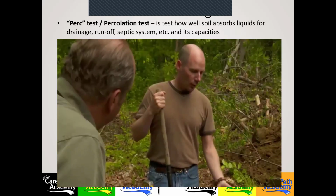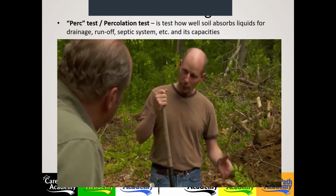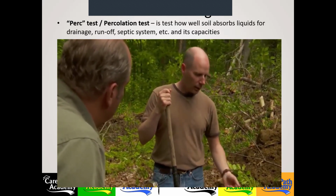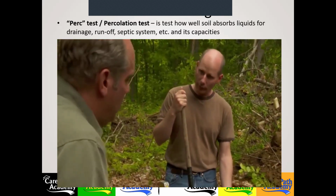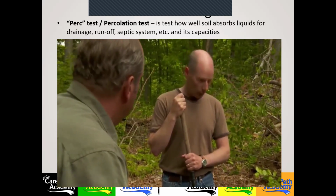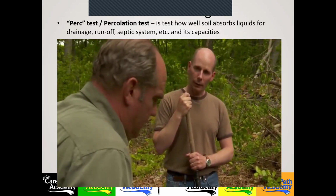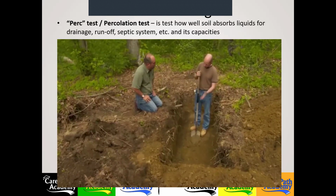Yeah. We have determined that this is the most restrictive or most limiting layer in the soil profile, and the septic system code requires that we actually perform the perk test in that most limiting layer. So you're testing at almost the worst place. The worst place that you're going to have underneath that system. That's correct. So that looks pretty dense right here, so not accept water too well. That's exactly right.